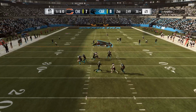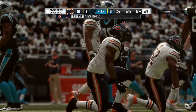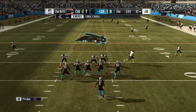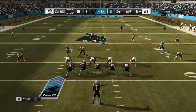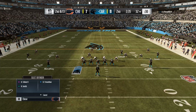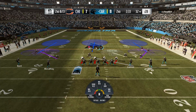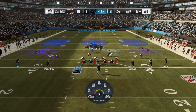Now following the interception, here's Newton. And he'll go down. The Bears get there for the sack. I know there'll be a little bit of criticism there because they went right back to the air after the huge pickup and ended up getting sacked. That's often a play that you make. You feel like you've got momentum on your side. Unfortunately, the O-line failed to hold up to try to keep that momentum going.